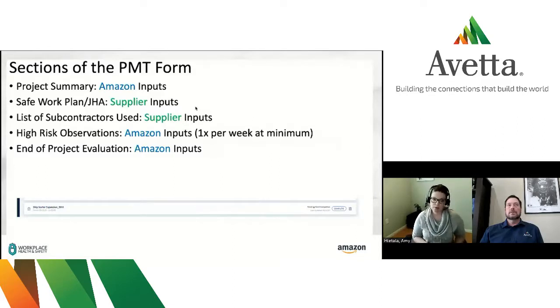Next piece of a PMT tool form is high-risk observations. Your Amazon POC or a partner they have within a site is required to perform a high-risk observation once per project per week. High-risk observation is where essentially we observe the safety of your crews on site to ensure that you're following your safe job plan, our special safety conditions, things like that. And then finally, there's an end of project evaluation. Amazon will be keying this into the project management tool form. For all of the projects that you may be working on across the network, you'll get this end of project evaluation, and we can use that to directly provide feedback to your teams on what we thought you did well, what we thought maybe you need some improvements on, and we can drive decisions and improvements from there.